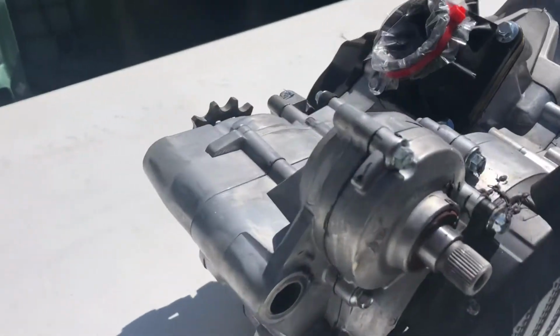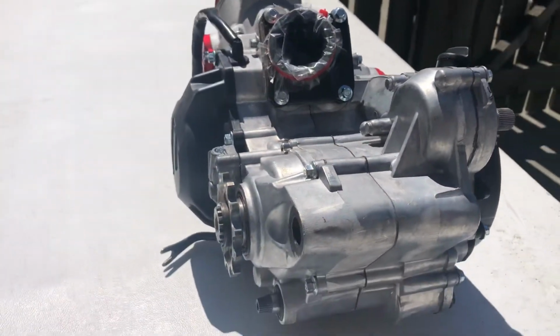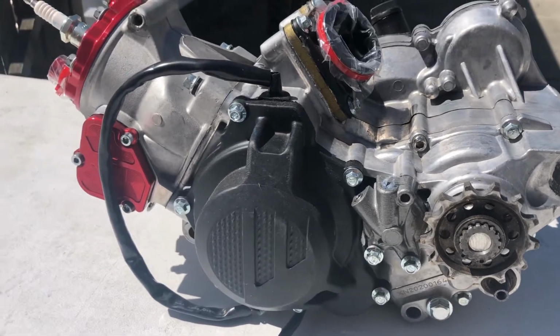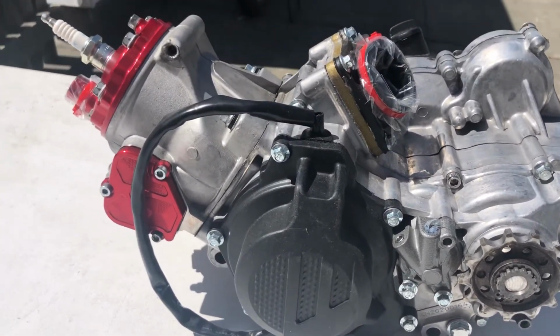Going around it, you can see it's identical. It weighs about the same as a KTM motor, I believe. It's light as. It has a hydraulic clutch setup, as you can see there. All your parts here, as I said, are interchangeable: your piston, your crank, etc.